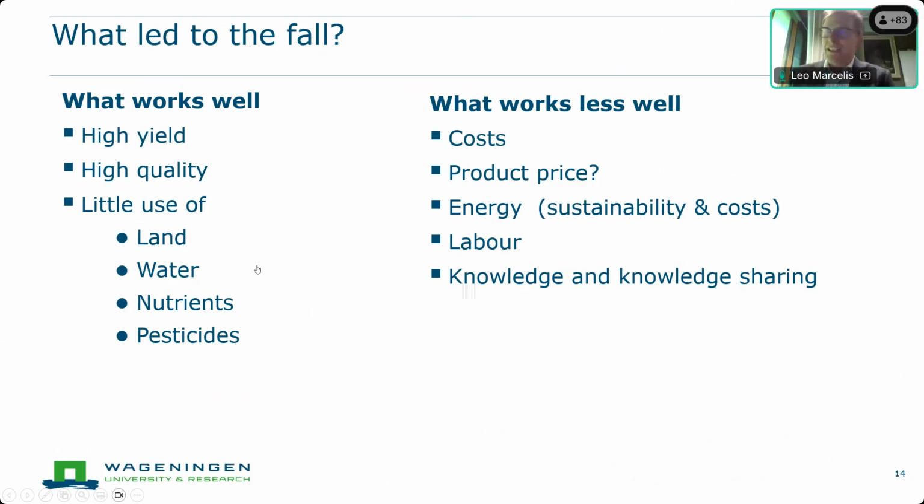The energy, I would say that's a big thing. It's a lot of energy use. And if you use that, then we have to think about what it means for sustainability. What does it mean for costs? That's quite enormous. Also, usually there's a lot of labor needed.